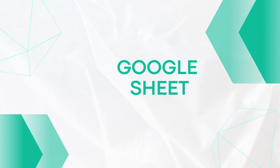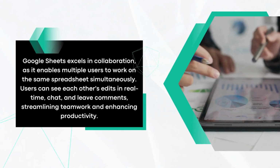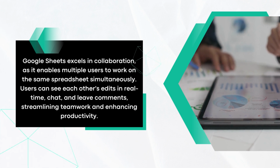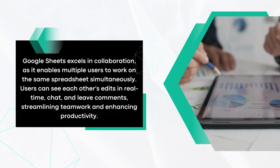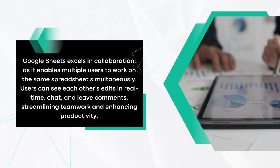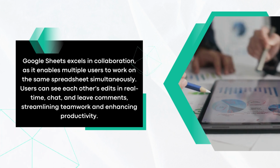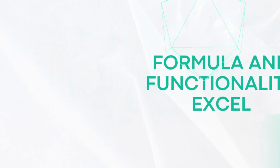Google Sheets. Google Sheets excels in collaboration, as it enables multiple users to work on the same spreadsheet simultaneously. Users can see each other's edits in real time, chat, and leave comments, streamlining teamwork and enhancing productivity.